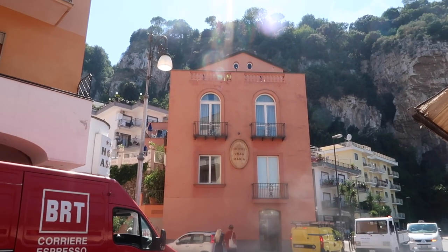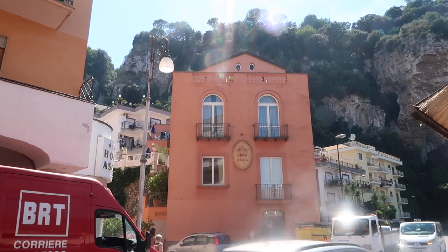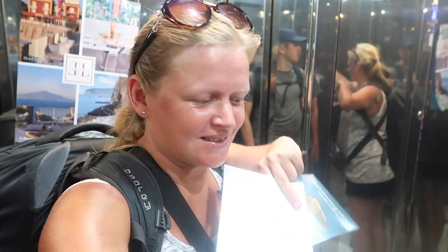Now 2 o'clock, we've had a lovely lunch, lovely little relax in the sun. It was really nice actually. We're now gonna go and check in to the hotel. Here's our hotel. How cute does that look? We checked in, that was nice and simple.